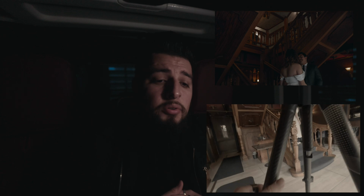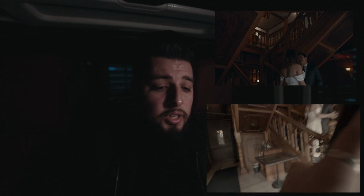And then here I got the ring shot. I wanted to do a bit of close-up shots to throw in a little bit of the mix. Alright, and then as we go next, again, back at the stairs, first location, I just moved it a bit of an angle to give more personality to the location.